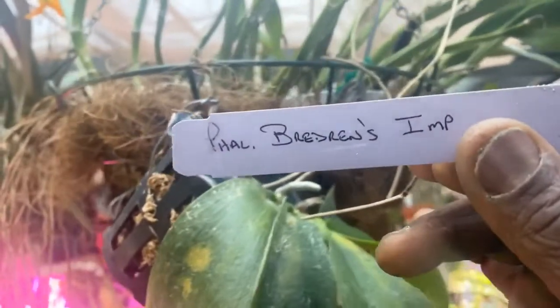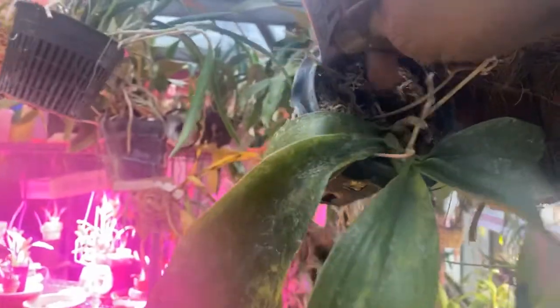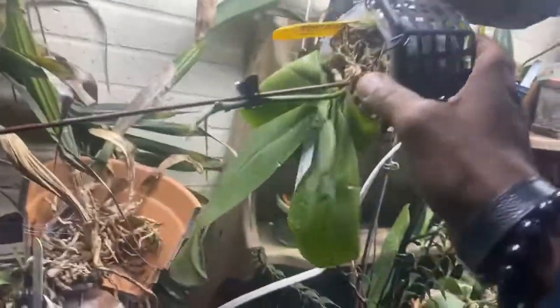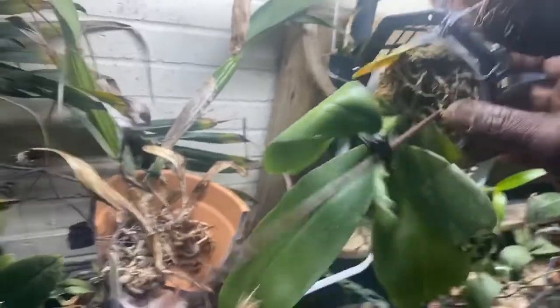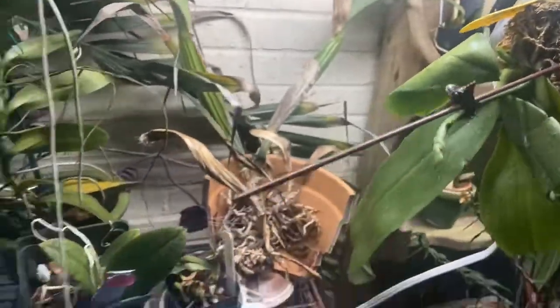So that's pretty good. This is a very pretty Phalaenopsis. Wish I could show a picture of it. Brethren's Imp. So this should be blooming soon. These buds are getting a little bit more pronounced in there. This is a species cross, Corningiana.